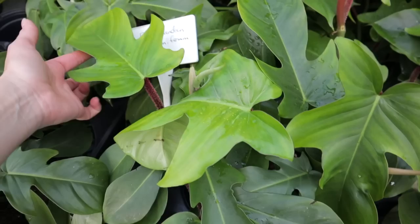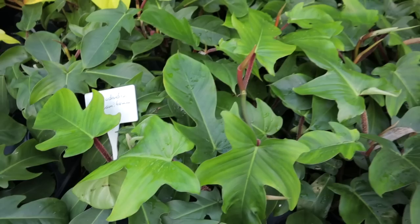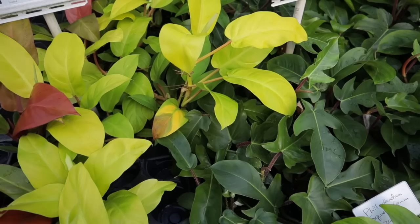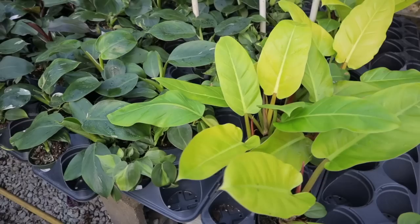Squamiferum have such a fun leaf shape. They get more and more pronounced the older that they get. They have this red stem and the really fuzzy leaves. Oh, I love it. Golden Melanii philodendron. Melaninii philodendron. They are $13.95. This one looks like a Prince of Orange. Some Ansonii 14. White Wizard. Oh, these are Golden Goddess. They're 13.